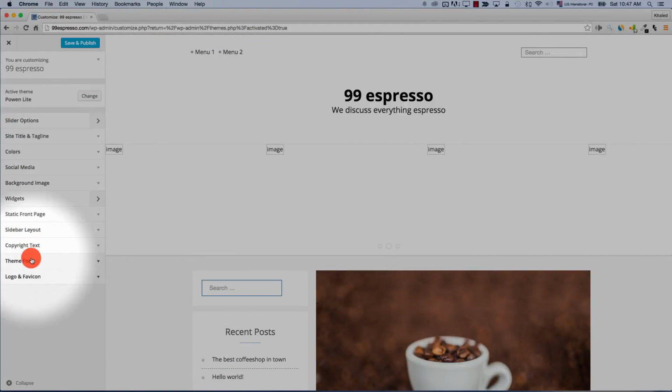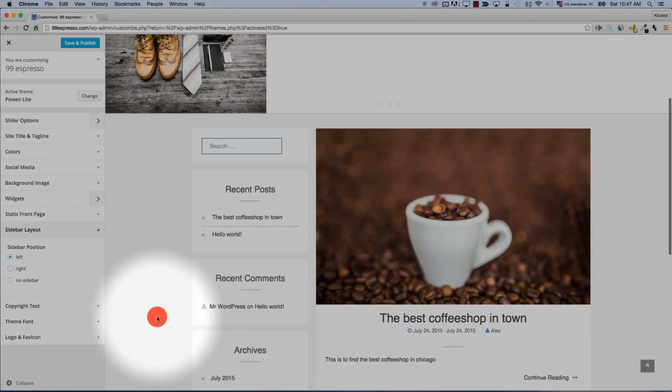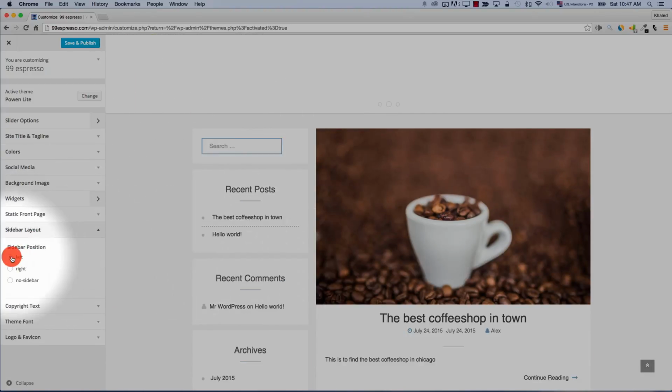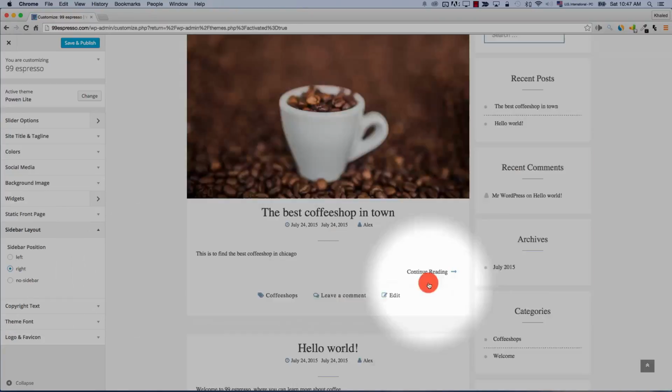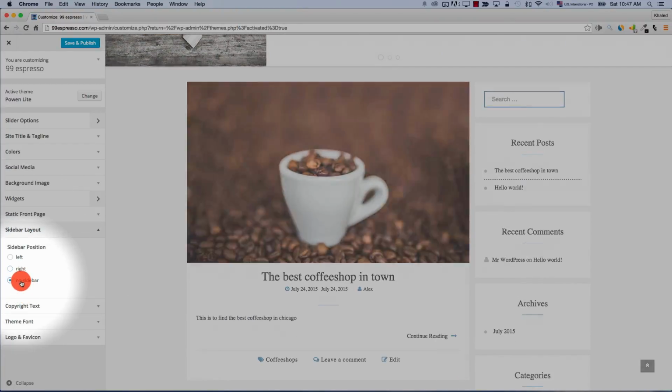Then you can choose the theme fonts, for example. You can change the sidebar layout. So this is my sidebar here. It's to the left currently. I can click here to make it go to the right, which is slightly more familiar. Or I can choose to have no sidebar.